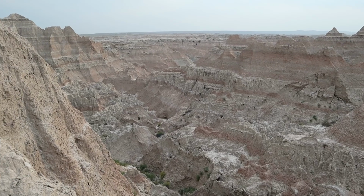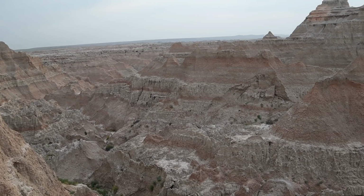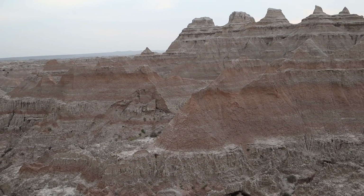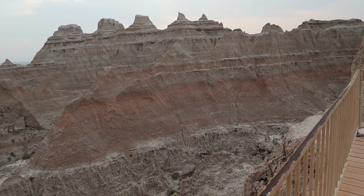Yeah, nice little hike if you want to look through the wall, the Badlands wall, and get a view of the complex maze of Badlands beyond. So that trail was 0.29 miles long, so more or less a quarter of a mile, and took me less than 7 minutes to do, and that's with filming, so not a tremendous amount of effort or time needed for that trail.